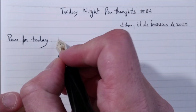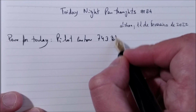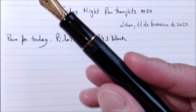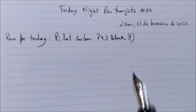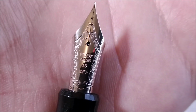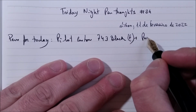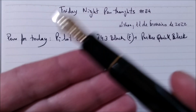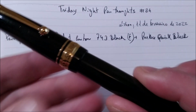So this is the Pilot Custom 743 in black with gold trim. It is also available, though not widely, in red or burgundy. It has a fine gold nib, the number 15 size of Pilot nibs, and inside it has vintage Parker Quink black. This pen is a fun case of an ink and pen that work together or they don't.